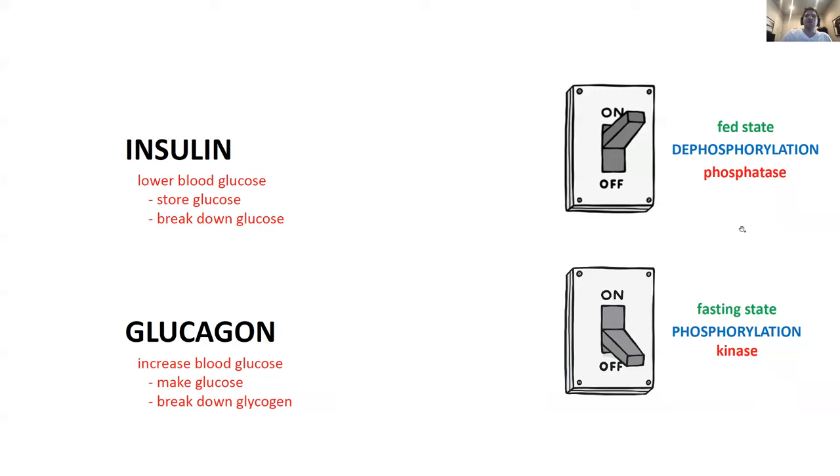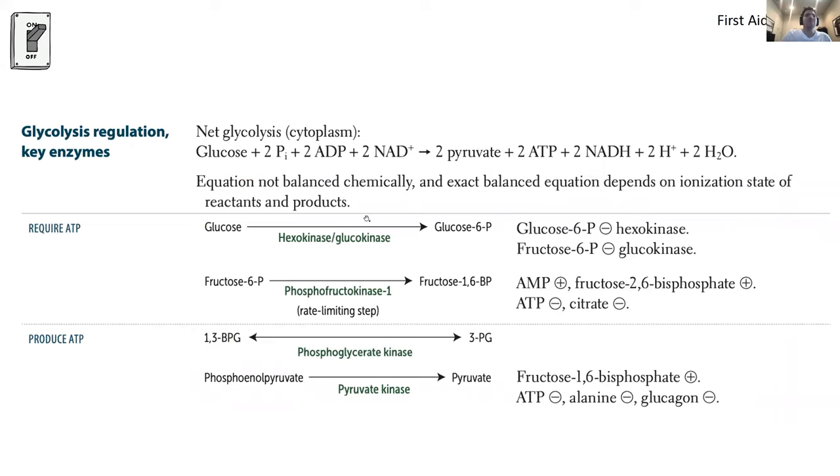Okay, so some of the regulatory enzymes, and a lot of this stuff is from First Aid. I find the stuff in First Aid for DM is really good. So you see they're unidirectional, right? They're not bidirectional. That means they're important. They're only involved in glycolysis. So you can see glucokinase or hexokinase, depending on if you're in the liver or the muscle, is going to be important. Also phosphofructokinase, PFK1, is important, it's unidirectional. And pyruvate kinase is also unidirectional.